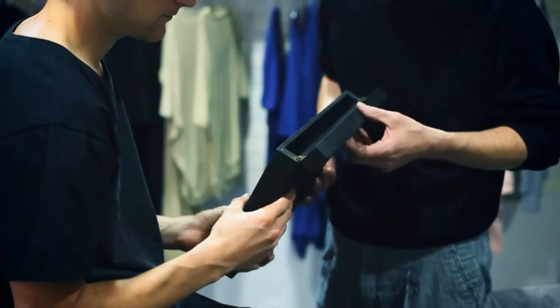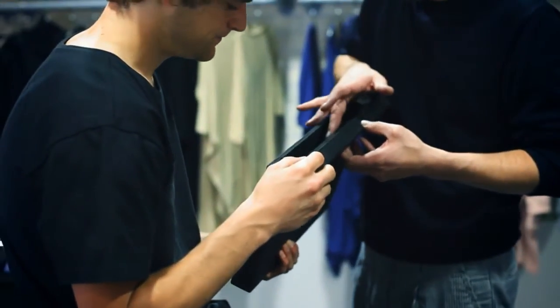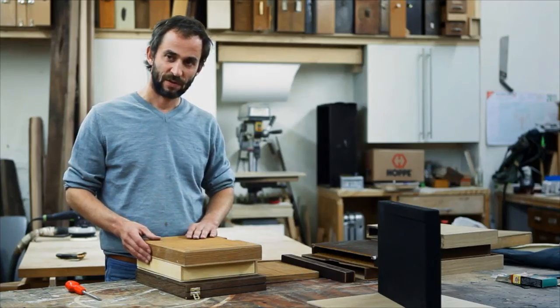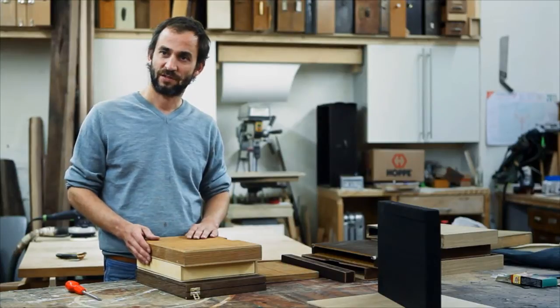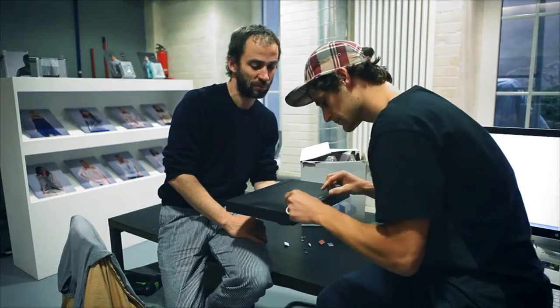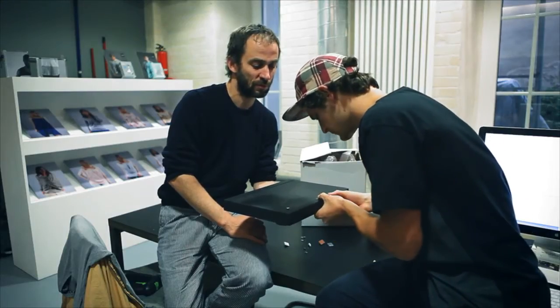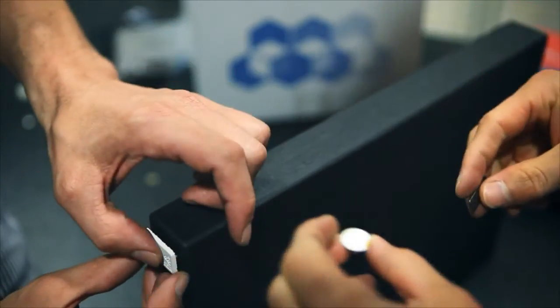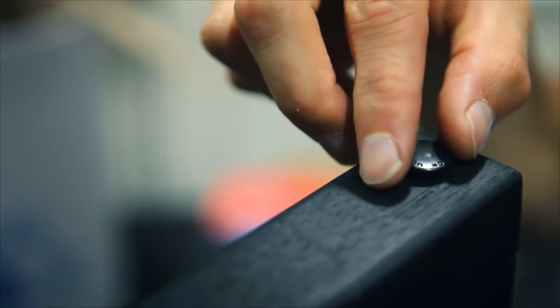Half a year later he contacted me and said, "I'm so happy with your case and I would like to do something because we have a fashion label and maybe we should do a collaboration. Are you interested?" And I thought, why not? I like the guy, I like the project.